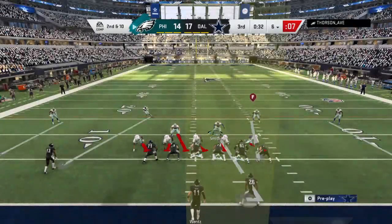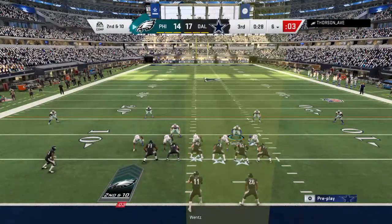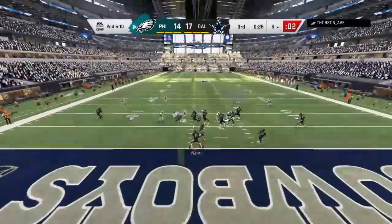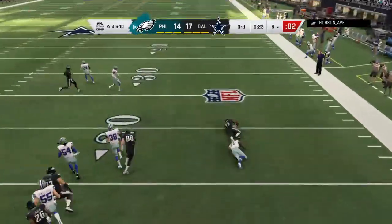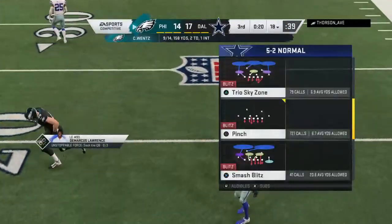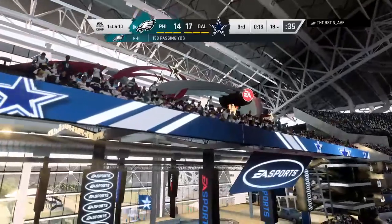Officially nothing on that last run. They'll try again, 2nd and 10. Check 15, check 15. And they'll get him down up past the 15-yard line. It's a gain of 13 and a 1st down for Philadelphia.